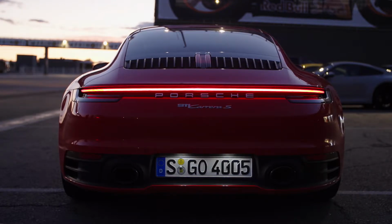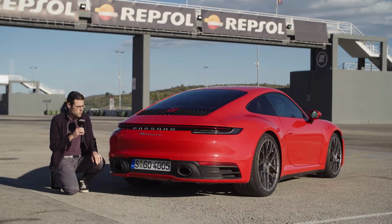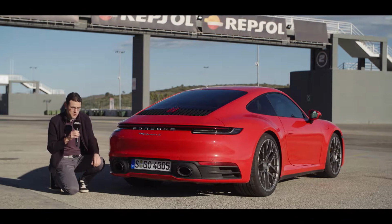The all-wheel drive models had that. And also the all-wheel drive models had the wider rear, or also the GTS. Now all come with a wider rear, again about 4.5 centimeters wider than before. So it makes a stronger appearance.